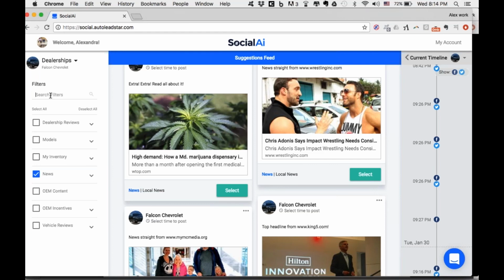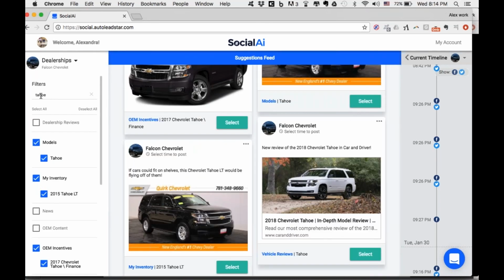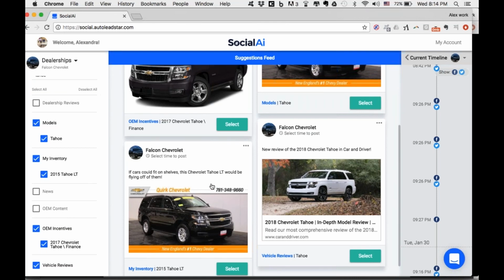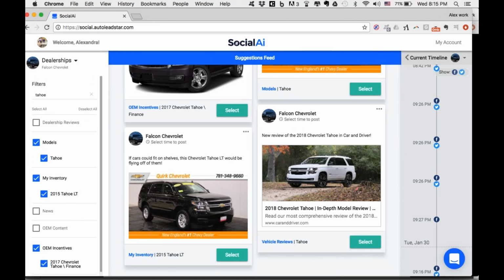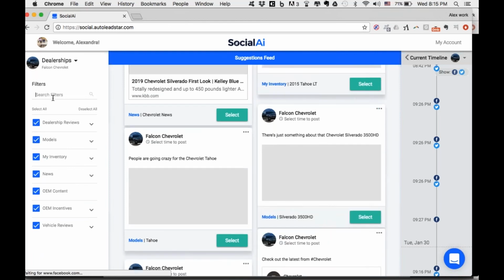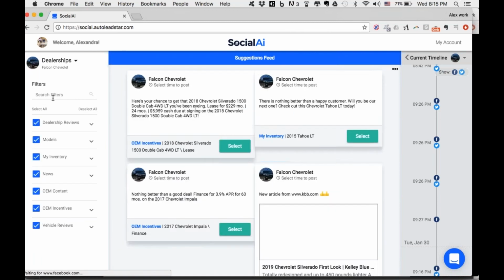Also, we just added this search bar for filters, and it's actually pretty cool. So I can search for anything, really anything, any term that you're looking for. For instance, Tahoe, and you can see that Tahoe relates to a few different categories. I have OEM incentive for Tahoe. I have a VDP. There's a model, and also there's a vehicle review. So if Tahoe is something that you want to post about, that search bar is a really great way of doing that. But also, by the same token, you can do review.